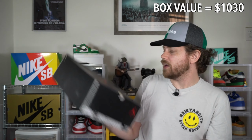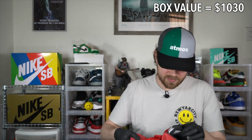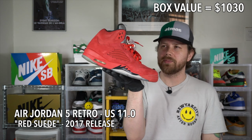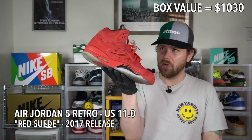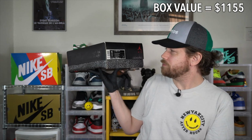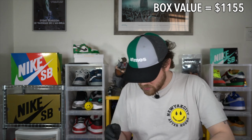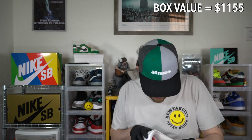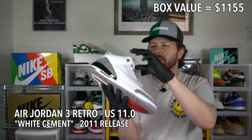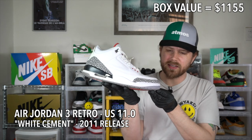Size 11, Jordan 5. Ugh, these things. These are worn very lightly. It's the Red Suede, not to be confused with the Raging Bull 5s. Jordan 3 Retro, very cool. They are worn. They do have a couple paint issues, but these are the 2011, 2010 white cement 3s, one of the most classic releases. There's black cement and white cement, obviously.